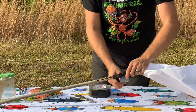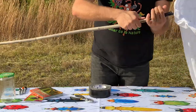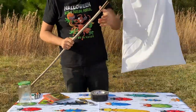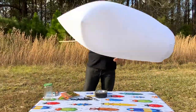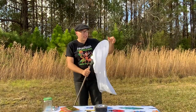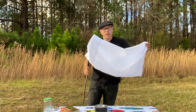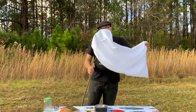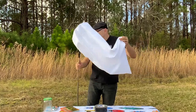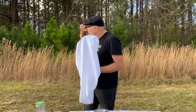And the thing is, if your net breaks, the great thing about duct tape is you just retape it, right? So look, we've now made a really cool sweep net. And I'm going to show you why it's called a sweep net in just a minute. But the other thing I'm going to say is this is one for using to catch butterflies and grasshoppers and little insects that are going to be found kind of on these edge zones in the grasses.